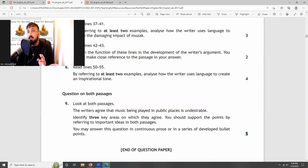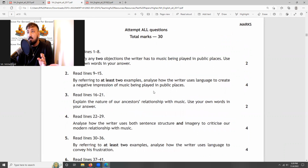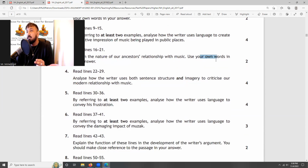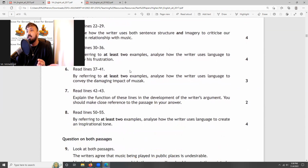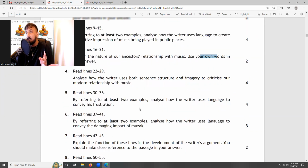Now, besides the comparison question, you have the other two, which are in your own words and word choice. Let's very quickly see how many marks we have for each one. So there's in your own words, that's 2. And there's 4, that's in your own words again, 2, 4. And there's 4 for that.